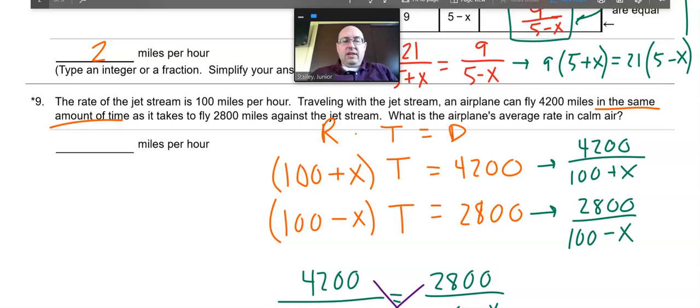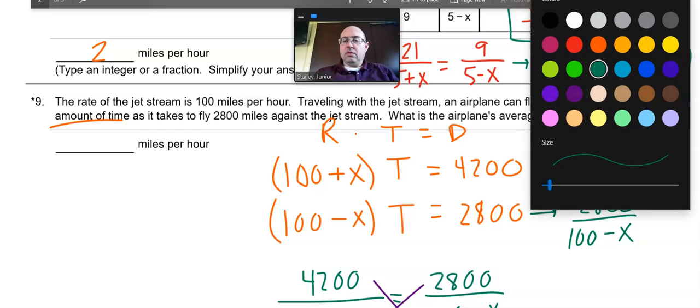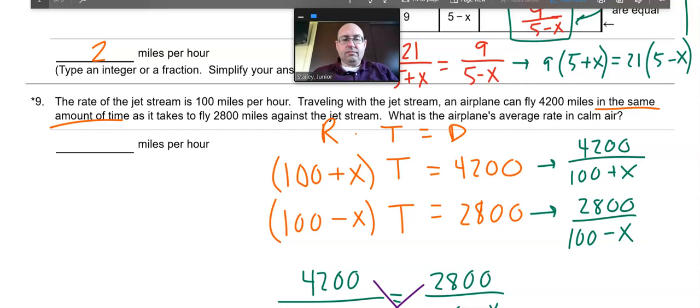So you can see what I did here. I've got rate, 100 miles plus a certain amount of time. Let's see here. So this is my speed of my plane, and I add 100 because I'm going with the wind. Multiplying that by my time, I get 4,200.